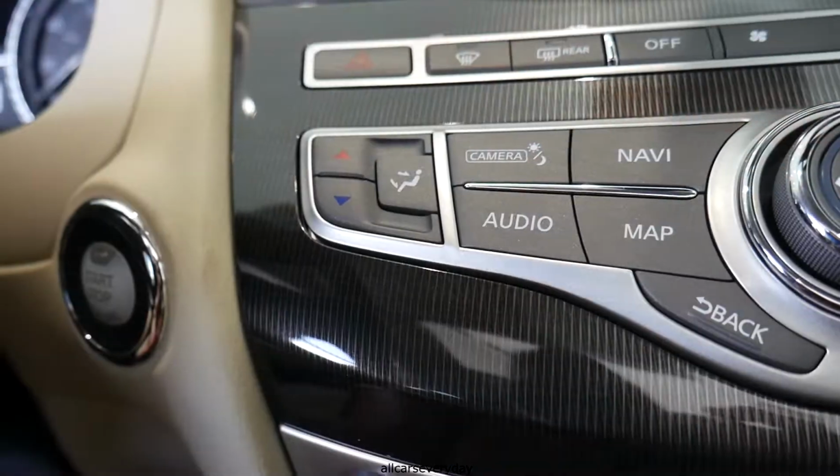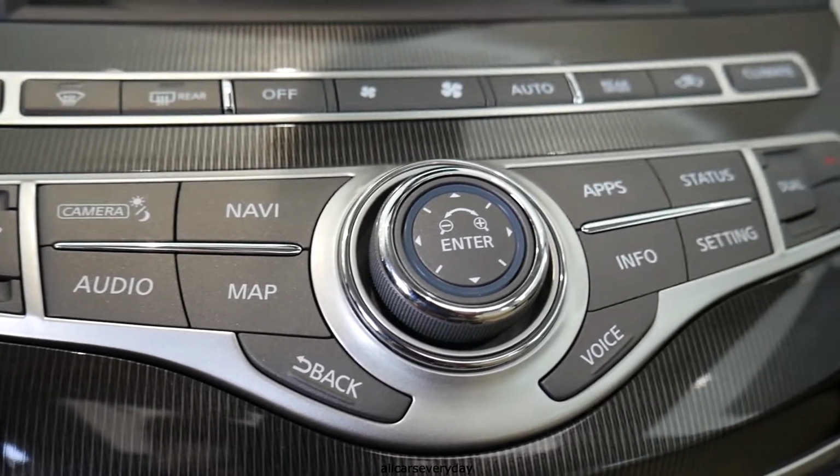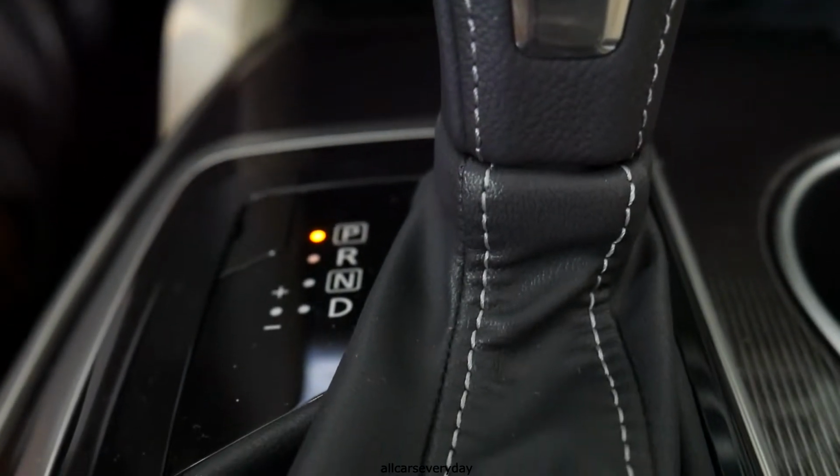The climate control is tri-zone and the steering wheel is heated. Both the wheel and the shift knob are leather. The Infiniti has lots of USB ports, 2 of which are USB-C. The seats are leatherette like most other vehicles in this comparison, and the front 2 captain's chairs are 8 and 6-way power adjustable, and both are heated, respectively.